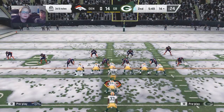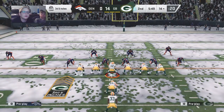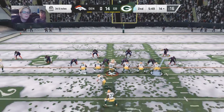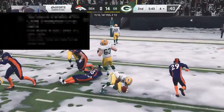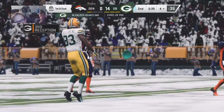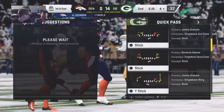An incomplete pass on second down leads us to third and inches. And again, it's Rodgers. He's got his man, Valdez-Scantling. And all the way down inside the 5. Needed 1 yard on third down. They get 10 instead by going to the air.